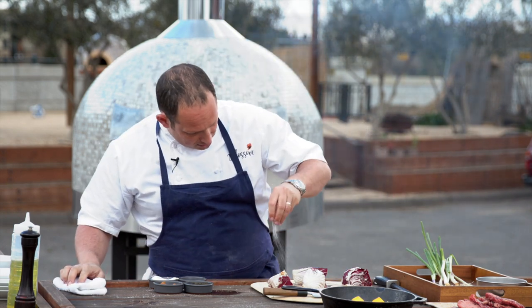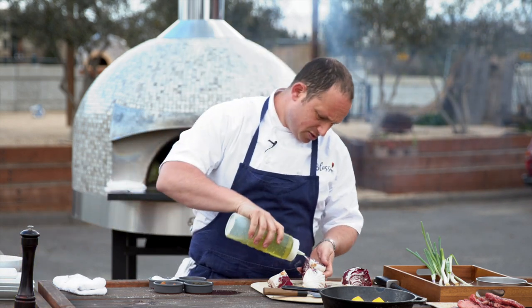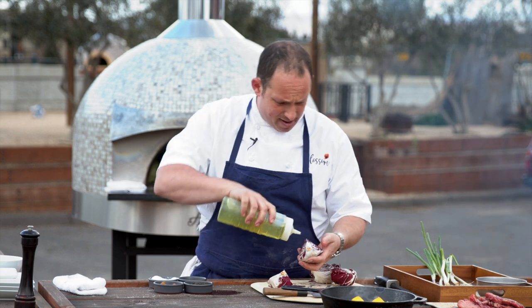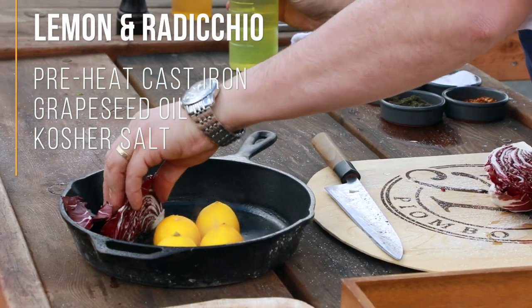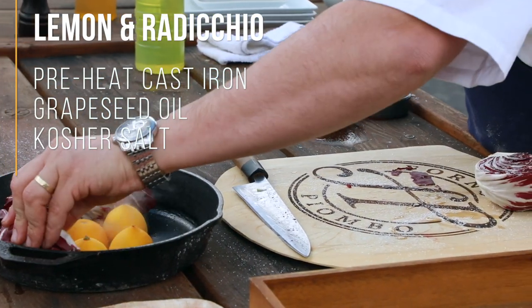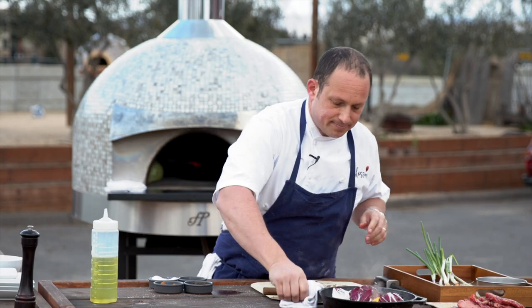I'm gonna put a little bit of salt on the radicchio, a little bit of grapeseed oil, just because I want a bit of a flavor difference. Doesn't really matter, you could use olive oil as well. And they go in here as well, and you can hear the sizzle as soon as you put it in a hot cast iron. That's why I love using cast irons in a wood burning oven.